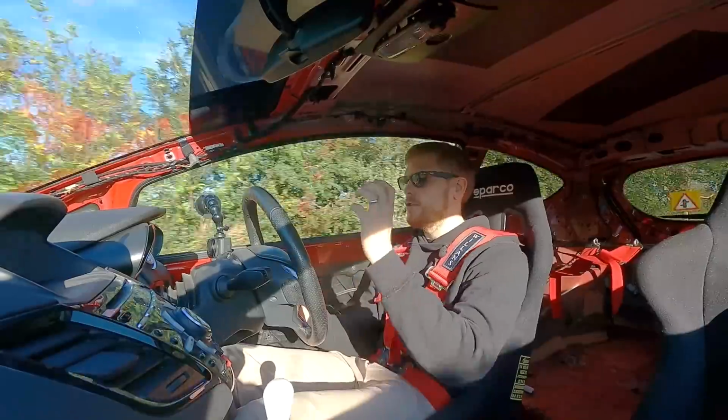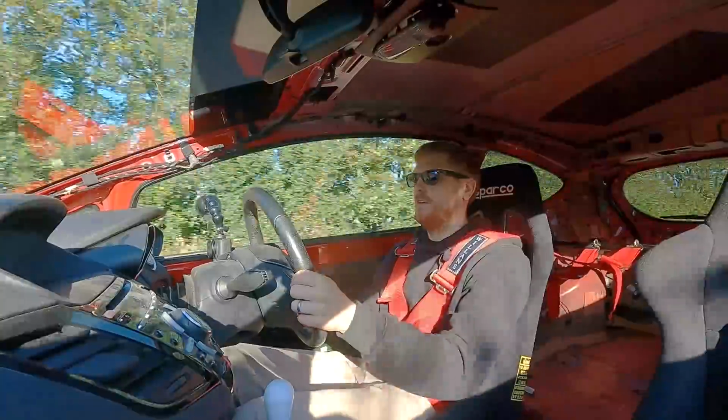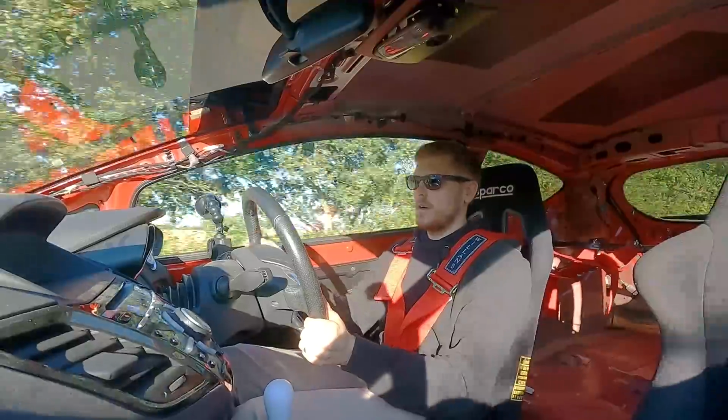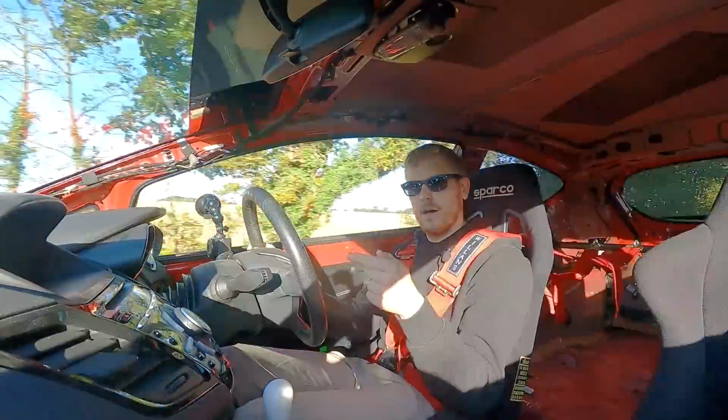I'm going to enjoy the drive over because it's a beautiful morning and this car, as it is, is a hell of a lot of fun. So I'll see you when we get there and we'll introduce you to the guys and find out what the plan is and how we go about getting more power out of this little car.